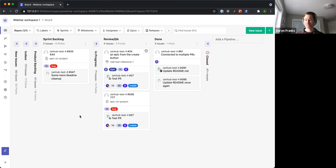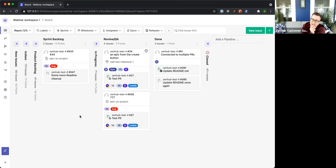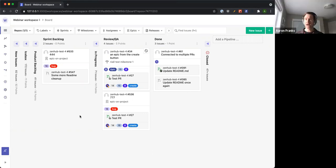So does this work if you added the magic keywords into a commit message on the command line? I believe it's in the PR body. So you can actually submit PRs from the command line as well. Yep. It'll work that way as well. It doesn't have to be in the extension. Because when we pull the PR into Zenhub on the back end, we inspect it at that point. So it doesn't have to be in the extension.